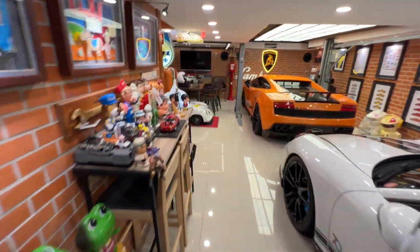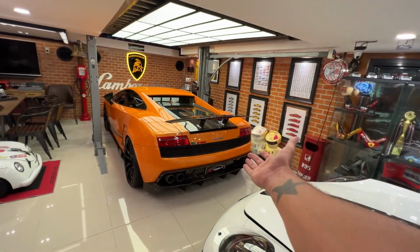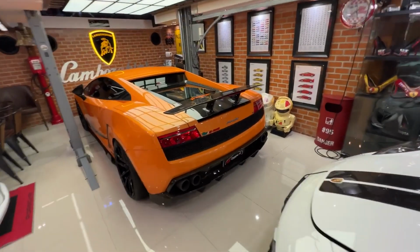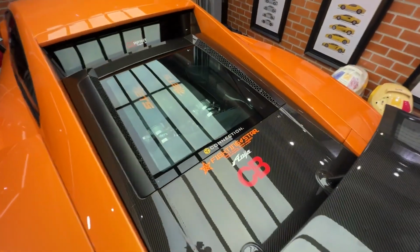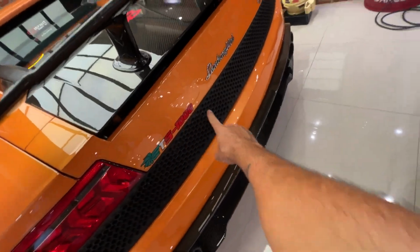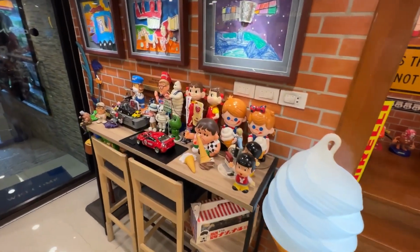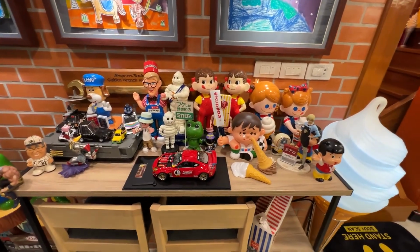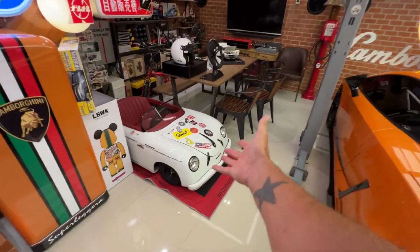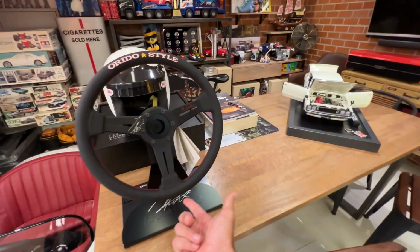Starting at level 1, you have Heng's Porsche Carrera S and his Lamborghini Gallardo 570 Superleggera. That is powered by an ETS twin turbo kit. See here, ETS 1000. And yeah, the crazy thing about this garage is not really even the cars. I mean, the cars are unbelievable. But what makes it more insane is just the general memorabilia and the amount of car parts that are on display.